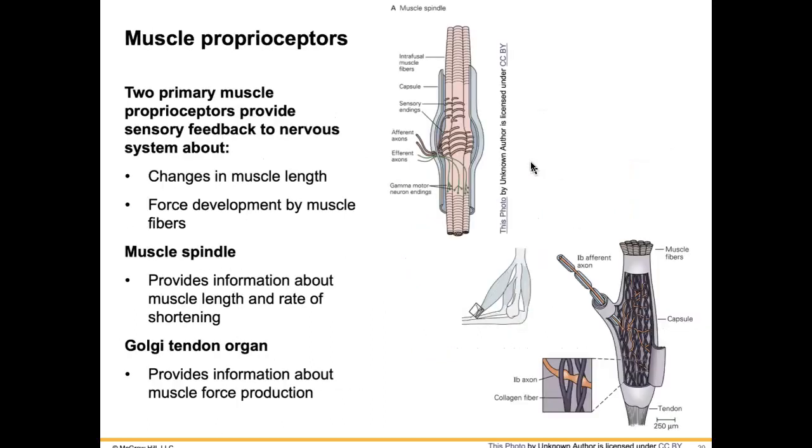So let's dive deeper into some muscle proprioceptors. There are two primary muscle proprioceptors that will give us sensory feedback to our nervous system. We will obtain information as far as the changes in muscle length and the force development by the muscle fibers. And the first type will be our muscle spindle. So these are going to provide information about the length of our muscle and the rate of shortening or contraction.